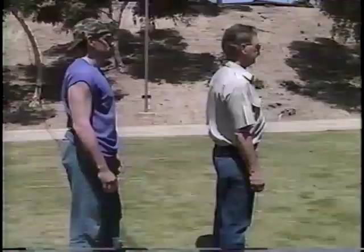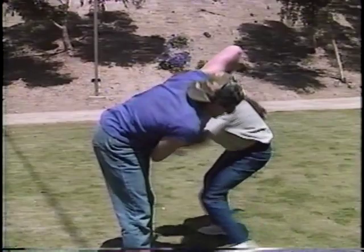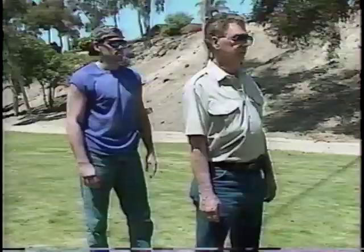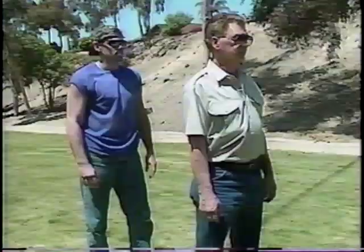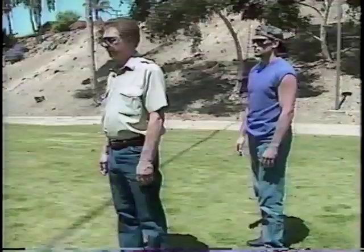Quickly. Don't waste time. Don't hesitate. Move. The assault comes. Turn, twist, away, escape, and out. In a choking situation, you want to get the pressure off your neck immediately. You must keep moving, keep turning, keep twisting. Twist out. Backhand, right into the groin.